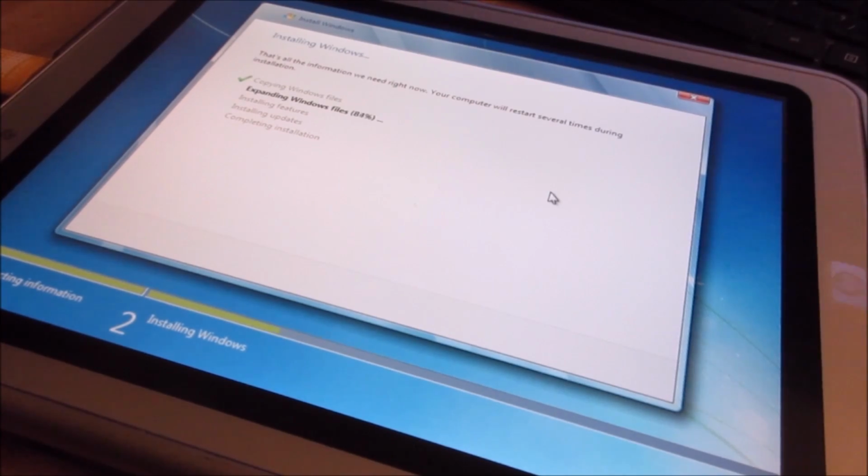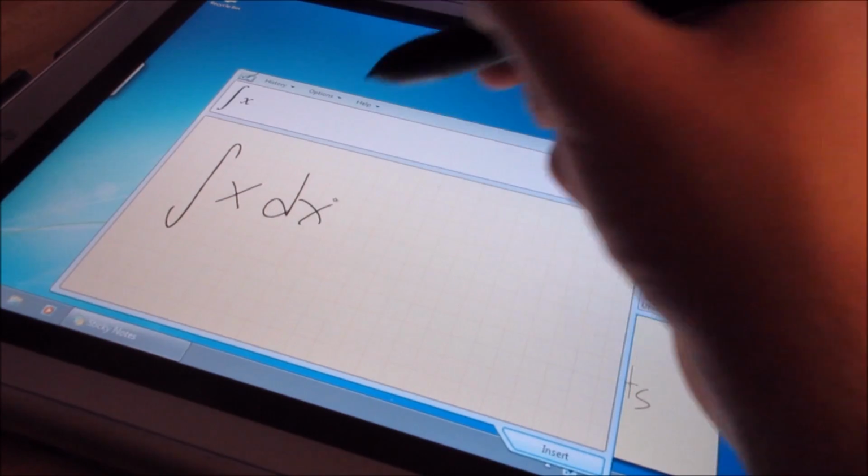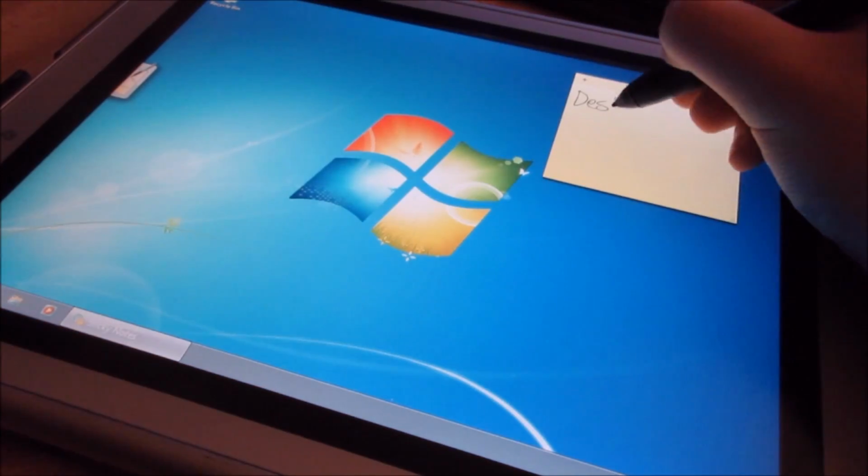Windows 7 was a lot like Vista. Same installers, same Aero, same 1.0. There were a few more toys to play with in 7, like the math input panel, but other than that, it really didn't offer much more than Vista had.